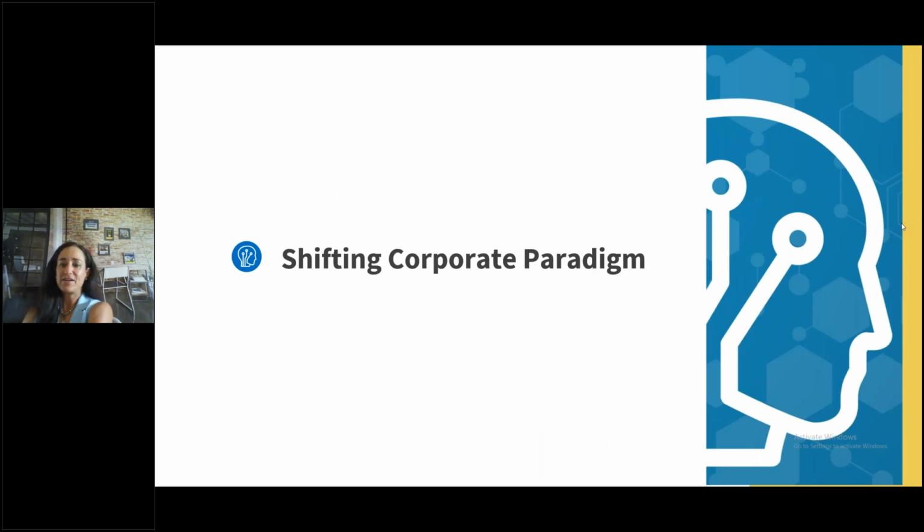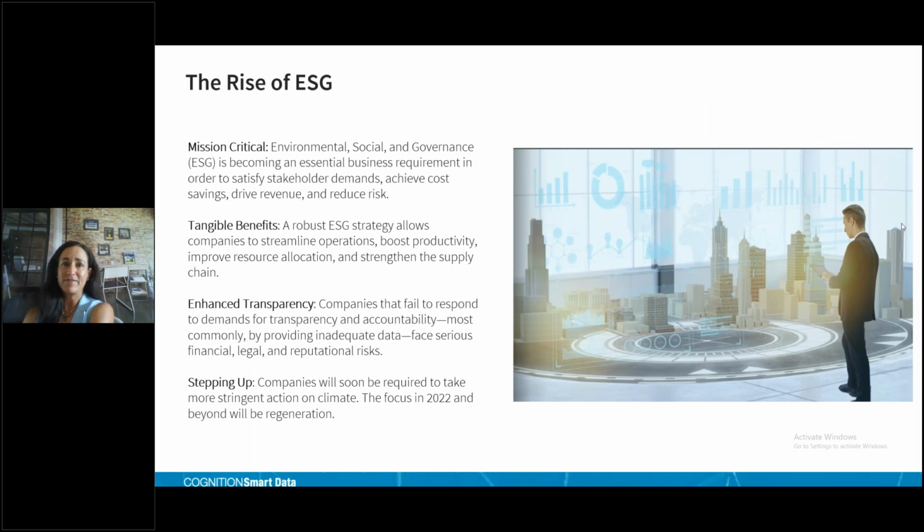Now, my last section here is as important as any of the previous sections, so hopefully everybody can hang in for about another 10 minutes with me. In order to get to decarbonization, we have to see the continued rise of ESG in the corporate environment. Fortunately, ESG, so environmental, social, governance, has become paramount to corporations, partly because they need to satisfy stakeholder demands, but also because they can achieve cost savings, drive revenue, and reduce risks. So a lot of manufacturers are deploying ESG strategies to boost productivity and improve resource allocation and strengthen their supply chain. So there are these tangible benefits that they're seeing.